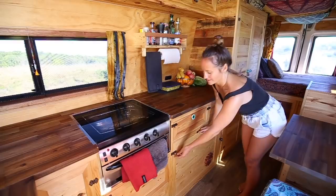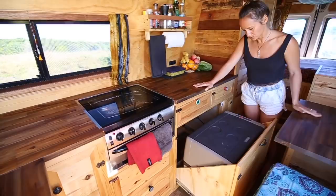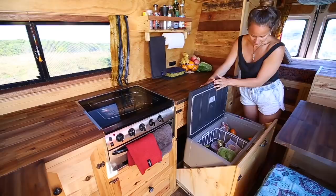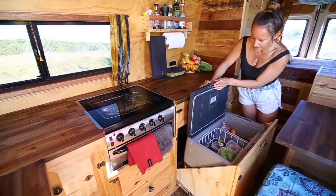And then this drawer here is our fridge drawer. This is rated to 120 kilos, and we've got an Iveco refrigerator that Charlie already had in his previous van, and it's nothing particularly exciting in there. Lots of fruit and veg, and our water filter so that we can have nice water that doesn't taste like chlorine.